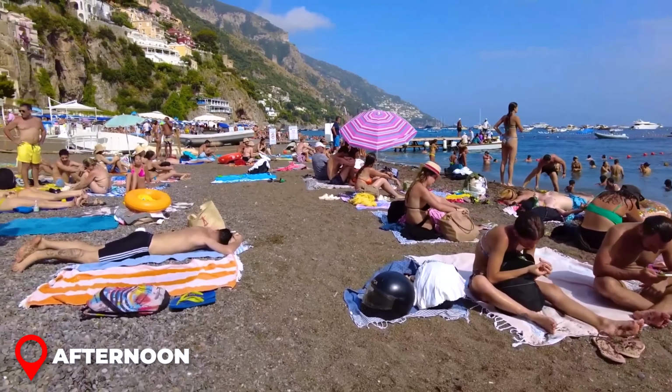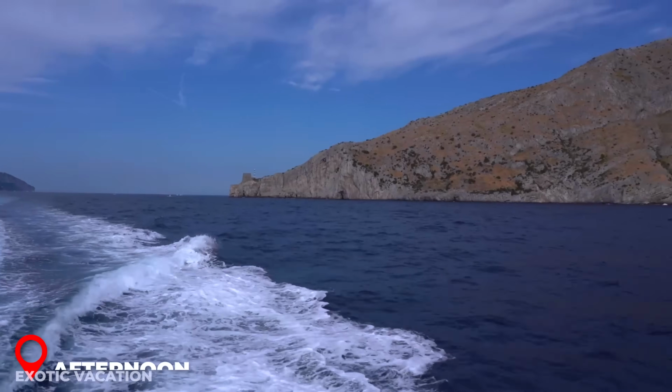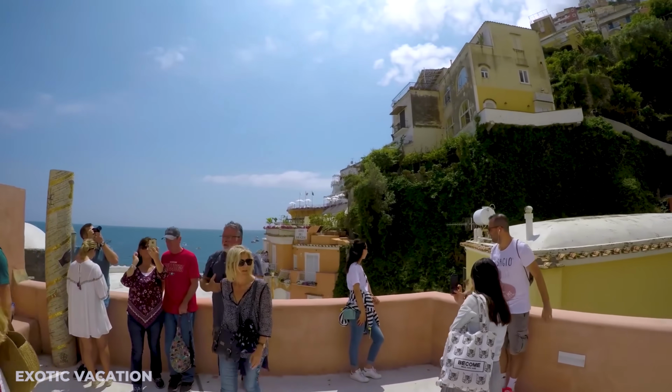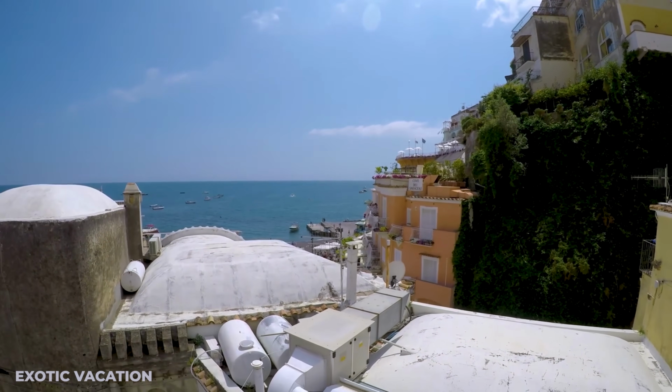You can relax at the beach, hop on a boat tour, or head back to Sorrento a bit earlier. If you decide to stay, catching the sunset from one of Positano's bars or restaurants is a must.